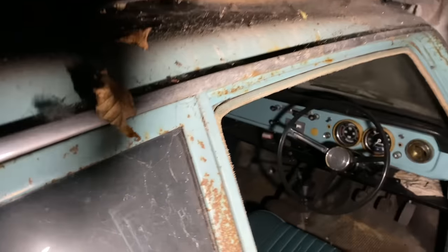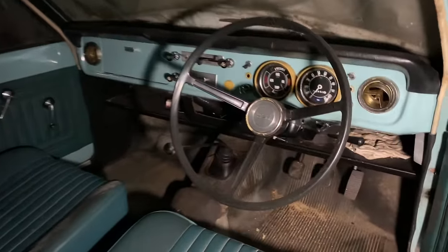Okay. Pull the cover back over it, as I found it. On to the next one, which is another Cortina. Guys, this is just unreal. Is the door open on this one? Of course it is. Oh, look at the interior in this one.